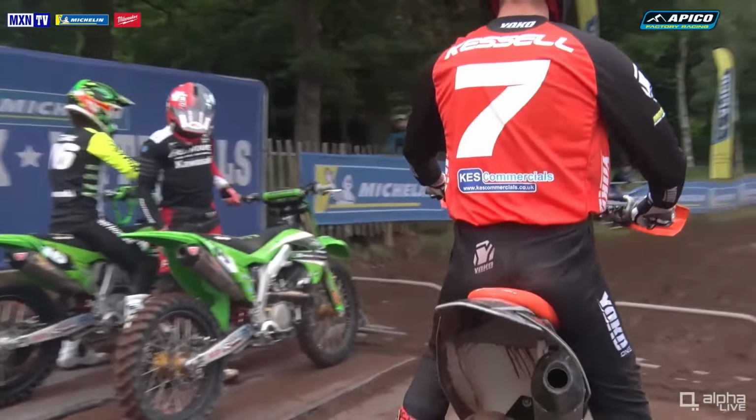So he does a lot of riding up in Scotland, really loves the deep, rutted, horrible stuff that everyone else avoids. It's sort of his thing. So I think the track's probably going to be more suited to him now, in the second race.